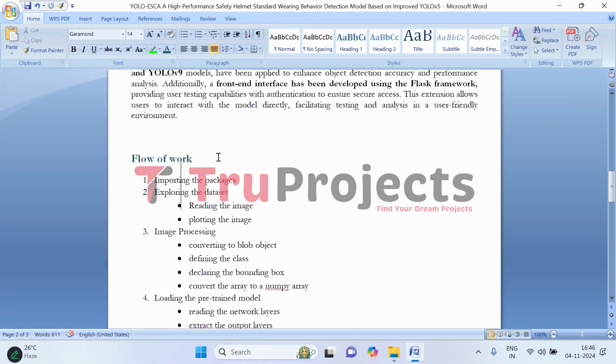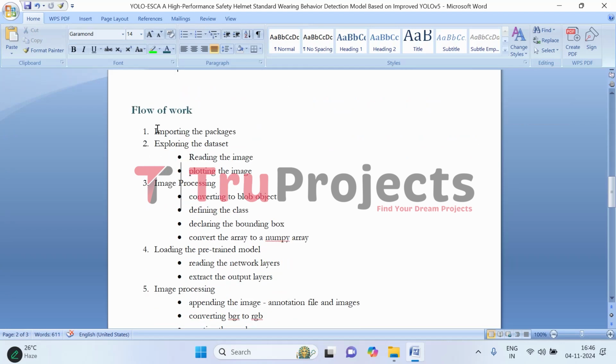Moving on, to implement this project, we have followed these steps in the workflow. First, we import the required packages. Here we will be importing the required libraries and packages. Then we will be loading the dataset, loading the images from the dataset into memory for processing. Then we visualize the images to understand their structure and content, which aids in the subsequent processing steps.